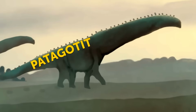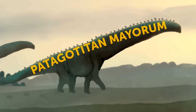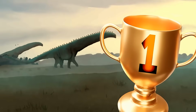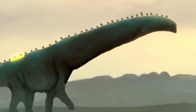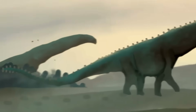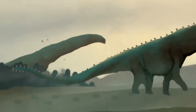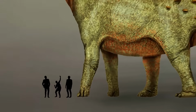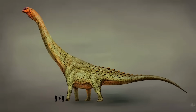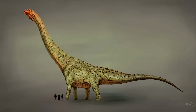A much more attractive dino was this guy. It's considered to be the largest dinosaur that has ever lived on our planet. What made it so big was its extremely long neck and very long tail. You wouldn't want to stand behind this creature, believe me. If it decided to swish its tail, you'd get catapulted very far away.